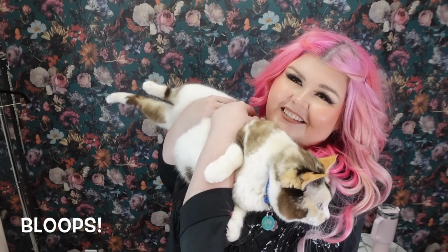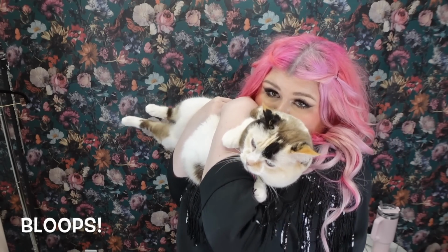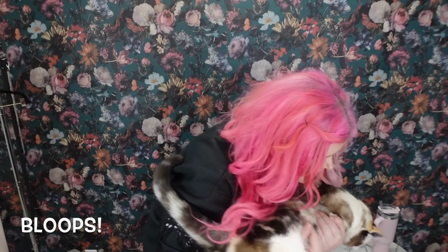Should not be picking her up in black. That's how much I love you guys. But I knew you'd want to see her. Look at those legs. Look at those tiny, tiny legs. Long pet. Oh, actually, not too bad. Not too bad.